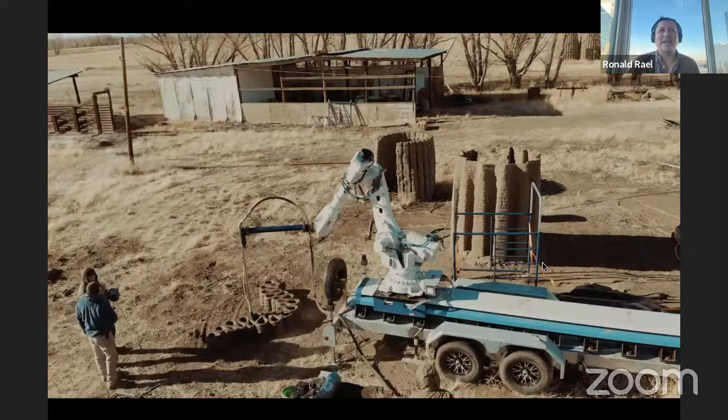Over the course of that year that I was working on Skylos, I had this incredible opportunity to work with another team to build what I envisioned as a much more robust way to make earthen architecture that was still portable, allowed us to access remote landscapes, but allowed us to build objects larger than the robot itself.